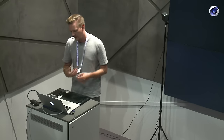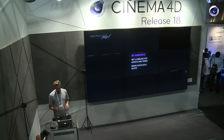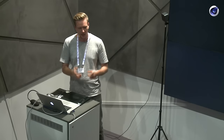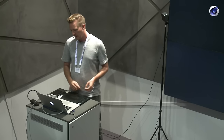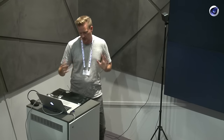So this had several reasons. The most important is you get a feeling for length and timing of the film. We knew that the spot itself should be around 1 minute. I think in the end it's 1 minute sharp. And while you're doing storyboards, it's pretty hard to tell if this is 1 minute or 2 minutes or 30 seconds. You don't understand how long each image is in the film. And this is pretty good if you then make a 2D animatic and just cut one picture after the other and try to estimate the length of each shot.